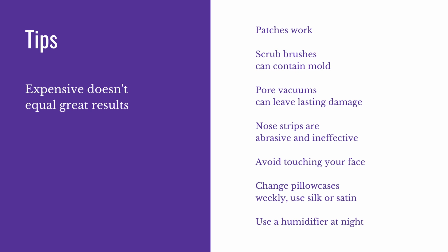Nose strips are abrasive and mostly ineffective from everything I have heard and experienced. Now, if you know different, of course, everything is a case by case basis in life and in modeling. So do what works for you, but I don't suggest them. I think they're kind of a waste of money.